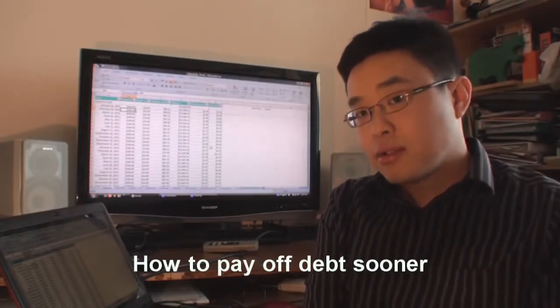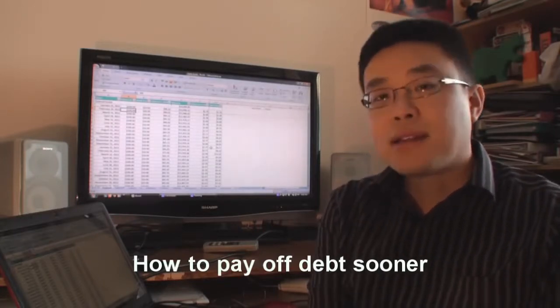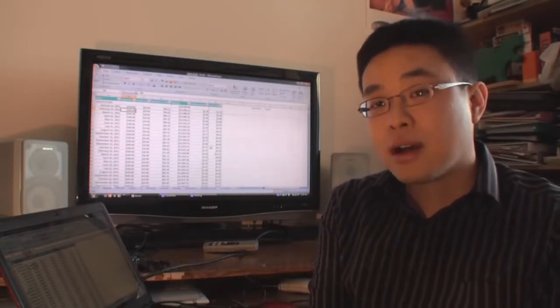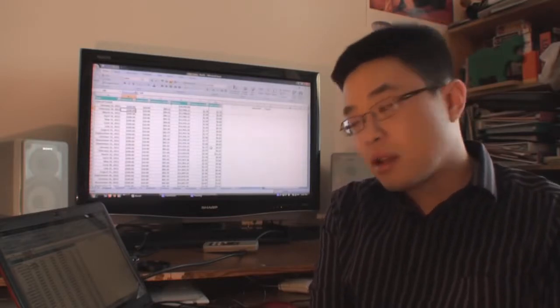Now you can choose a little bit to apply it to your debt payments, or you can add on to it or things like that. But I hope it helps people out there. Because I know debt can hurt a lot, and if you don't really know about your debt, you don't realize how much you're throwing away and how much you end up paying in the long term.